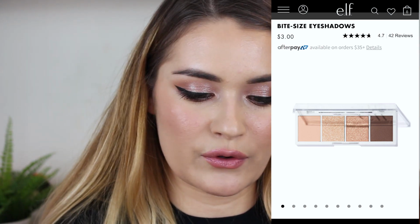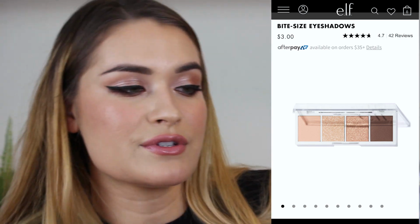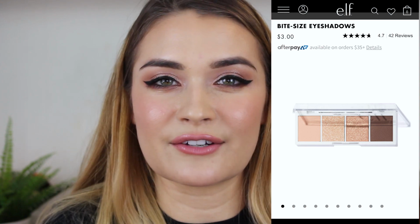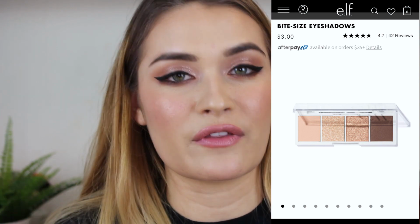Alright you guys, so for the e.l.f. Bite Size Shadows, these are definitely my favorites. I use these a lot, but there's some that I specifically use more than others, and then some that I really liked. There's none that I didn't really like, there's none that I hated, but just some that I would recommend more than others. So I'll tell you guys which one I would definitely recommend.